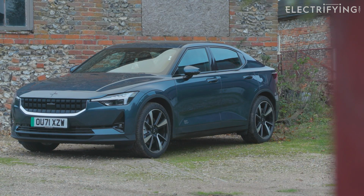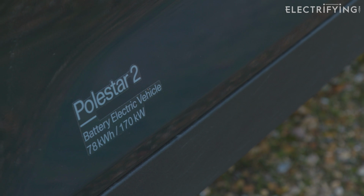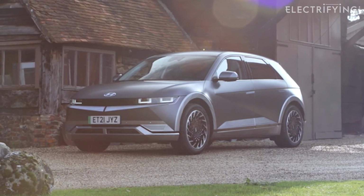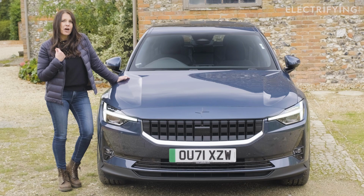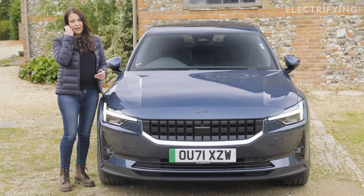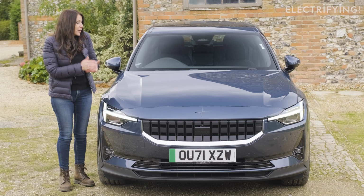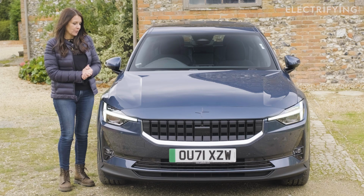You know what? Even in this slightly cheaper, slightly more sedate version, the Polestar 2 is still a real contender. Look, it might not be as striking as a Kia EV6 or the new Hyundai Ioniq 5, and it's definitely not as fast as a Tesla Model 3, but it has a kind of reserved, under-the-radar charm that makes it well worth considering. The tech alone is absolutely brilliant. It just works really well, which is by no means a given these days, sadly.